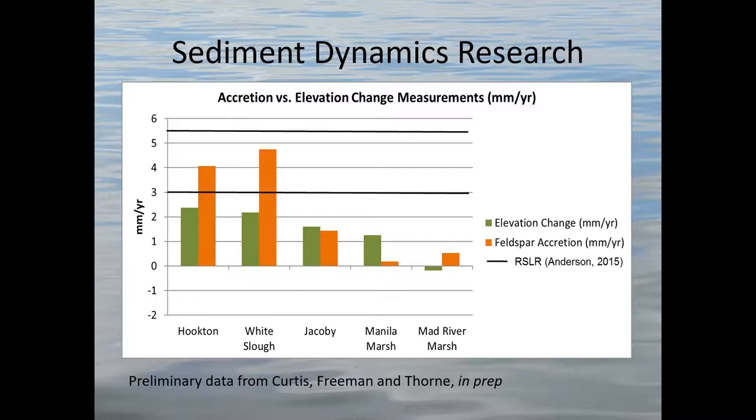And the goal of the research is to understand whether marshes will be able to keep up with sea level rise now and under future climate change scenarios. So this figure that we're looking at is just kind of communicating some bad news about accretion and elevation change of marshes and sea level rise. And this is preliminary results. We have 2 years of data now. We have funding for 2 more years, and there's still QA, QC going on, but just wanted to share some of these preliminary results with you.